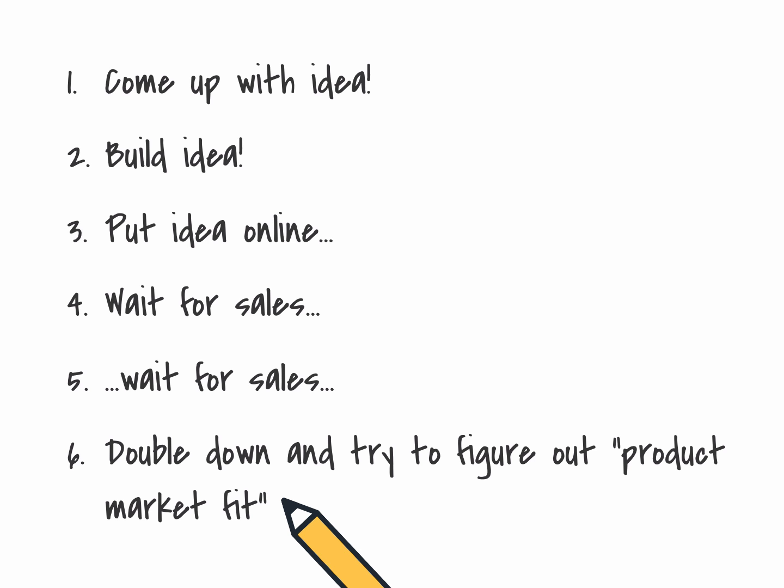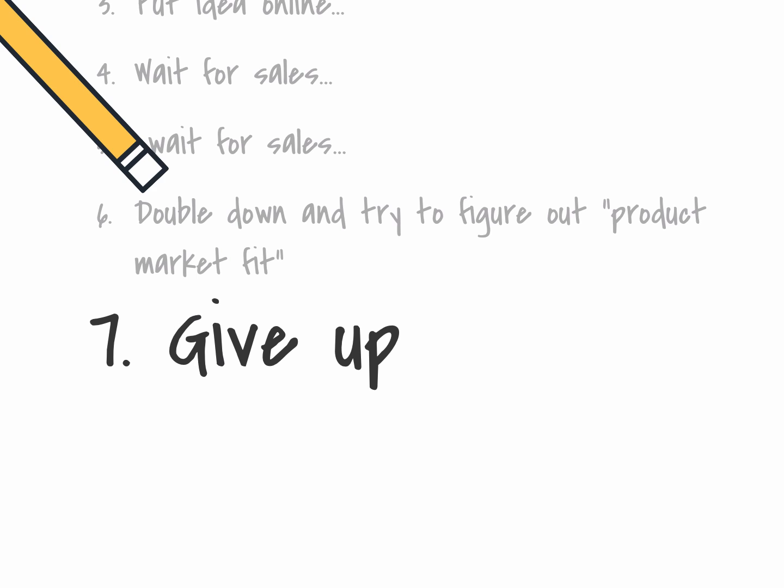The cycle seems to go something like this. Come up with an idea. Obviously, it's a great idea. Build your idea. It's awesome. Put your awesome idea online as an MVP. Wait for the sales to roll in. Double down. Try to figure out product market fit because the sales are not rolling in. Unfortunately, this process so often ends up in giving up.